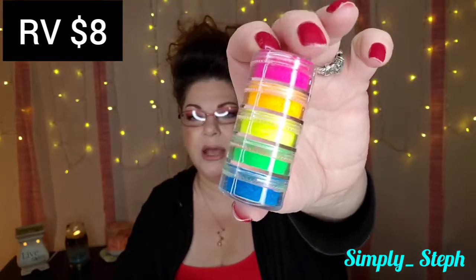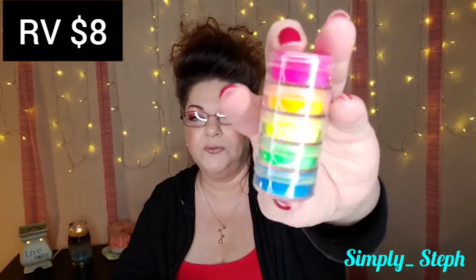I don't know if that's the brand. I will try and find out and link it up here if I can find it. But these are loose pigments, and look at those colors, guys. Awesome. Definitely good for Halloween if you're going to create some kind of vibe or makeup look, you know, bold and wild. I don't know about spooky, but I wonder if they glow in the dark. That would be so cool, wouldn't it?